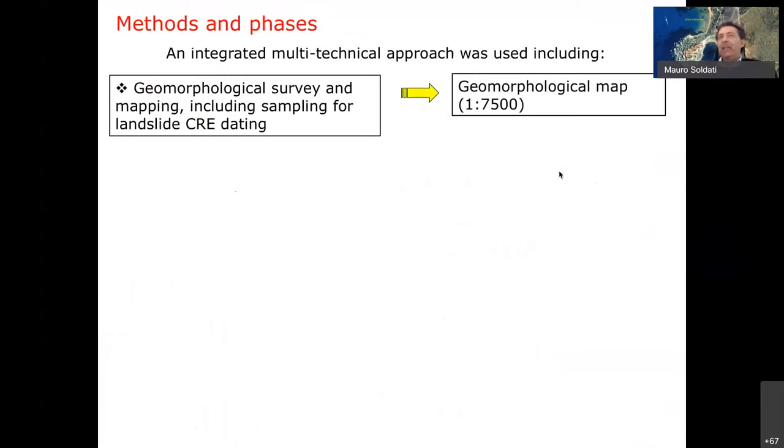But at the beginning of our studies, we were not thinking about submarine landslides. Only at a certain stage, we understood that these landslides were significantly prolonging below the sea level, and we understood that it was really important to study not only terrestrial areas but also submerged areas, not only for scientific purposes but also for practical purposes, also for the evaluation and mitigation of landslide risks.